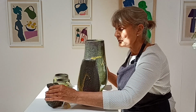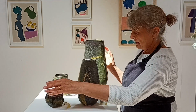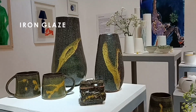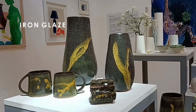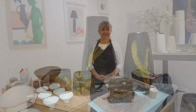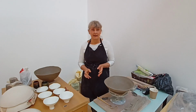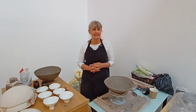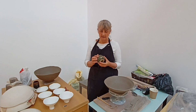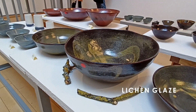The kurunuki, which I talked about earlier, is a Japanese technique, and these forms and also this kind of iron glaze is very much a Japanese inspired decoration technique. I make all my own glazes, and they're all to my own recipe. I don't know if I've had really a favourite, although I think probably that this glaze that I call lichen is at the moment my favourite glaze.